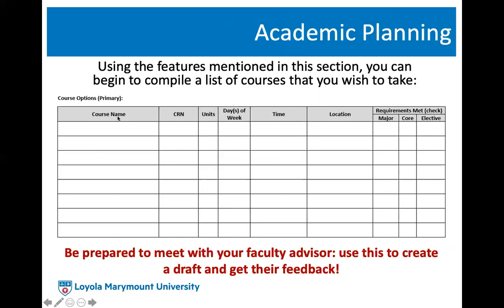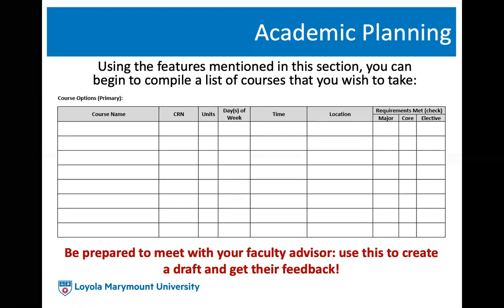It has a list where you can indicate which course you want to take and what it counts for. And it's always helpful, if you do need to meet with a faculty or college advisor, to bring the sheet with you, filled out, so you can say, okay, I already have these courses that I've drafted. What do you think? You can have a conversation using something that you've already created. That's always helpful in getting your conversation started with your faculty or college advisor.